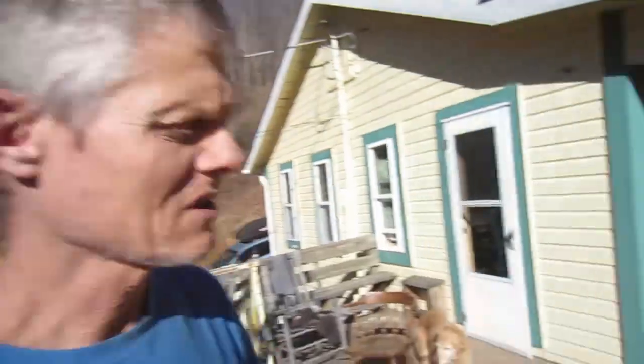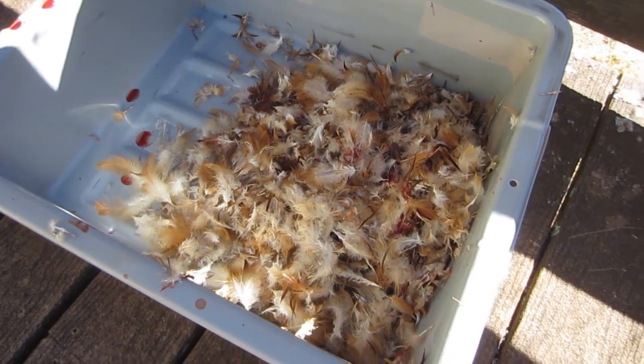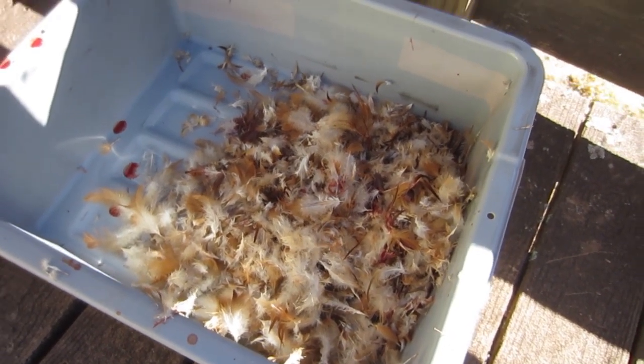Hey everybody, this is Brett, and today I did something that I wasn't really looking forward to for quite a while now, and that is I killed my first chicken, and I've just finished taking all the feathers off of them. I don't know exactly what I'm going to do with those, but since I make millet hull pillows and they're far better than feather pillows, someone's coming up the drive.